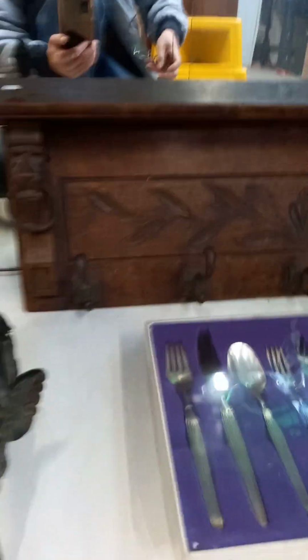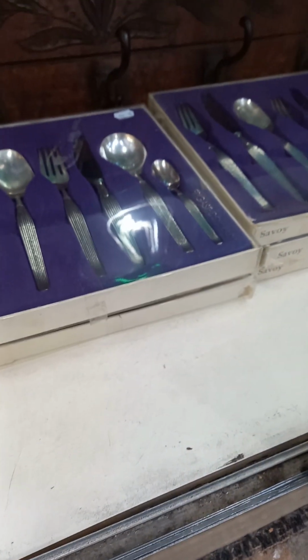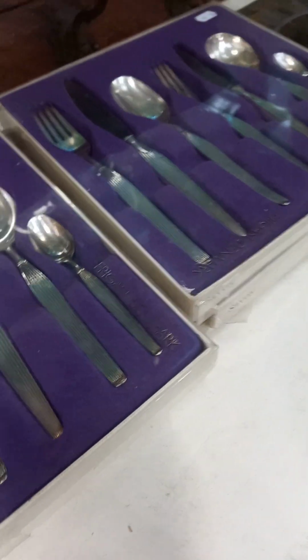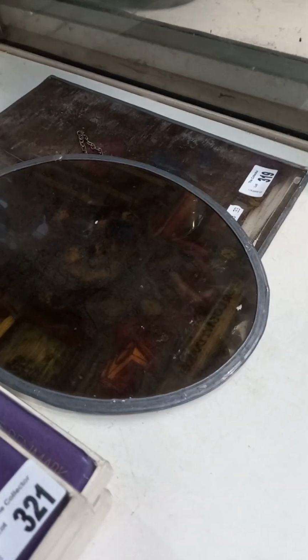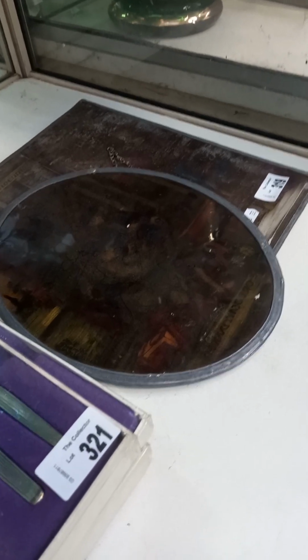What else have we got? I really like this oak wall mountable coat rack with the lovely lion head sort of handles there. The Danish cutlery set for 6, made by Frigast. These are nice as well. The pair of the hand-painted Dutch panels, or parts of them are hand-painted. So we say hand-painted highlights.